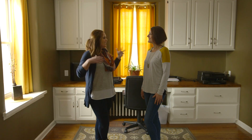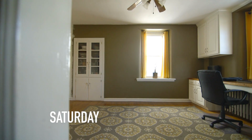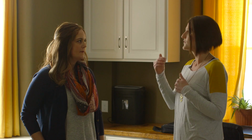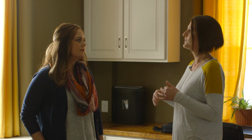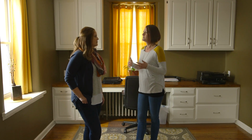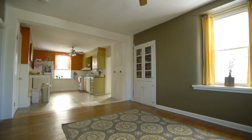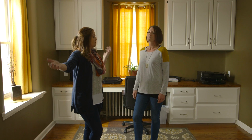All right, Lara, so tell me kind of what's going on here. There's a lot of things about this old farmhouse that we didn't necessarily want to keep. All the rooms are very small and closed off, not an open floor plan at all. So this is kind of one way we wanted to start opening up the house. I mean, you guys did an awesome job taking that wall down. It really is a much bigger space.